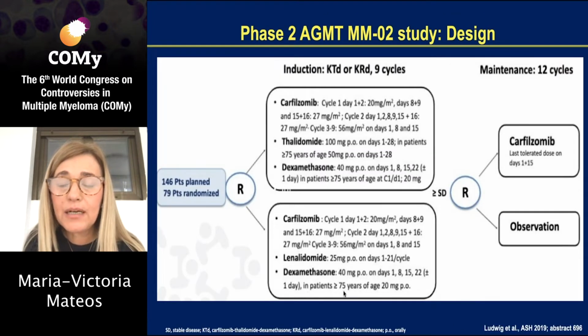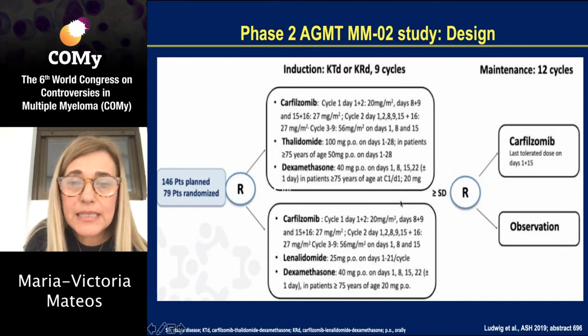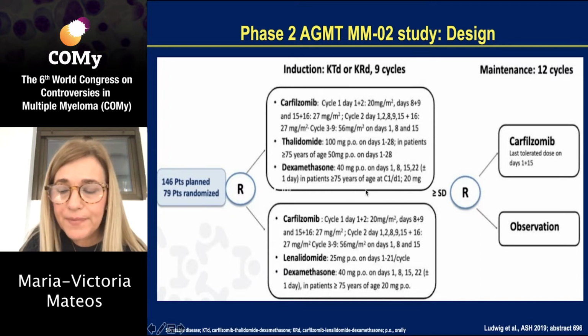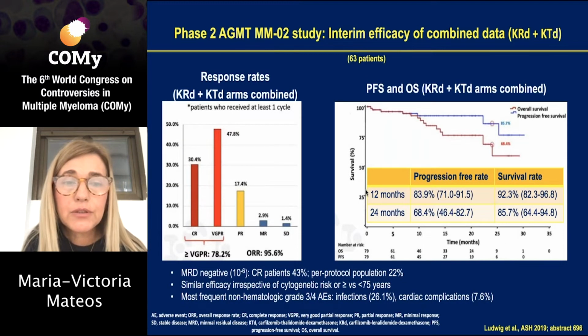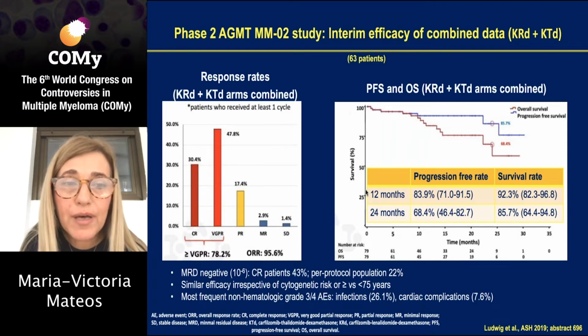This is one example. Professor Ludwig is conducting this phase 2 randomized trial in Austria, comparing carfilzomib, thalidomide, and dexamethasone with carfilzomib, lenalidomide, and dexamethasone in newly diagnosed myeloma patients non-transplant eligible. And you can see here that carfilzomib from cycle number 3 is utilized just once per week. Preliminary data were presented at ASH 2019, putting together data from both arms.